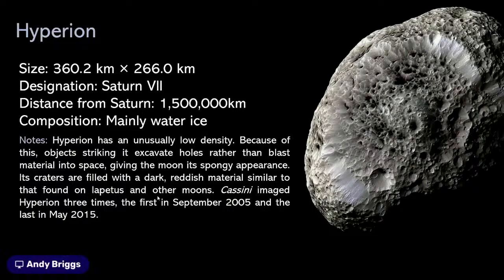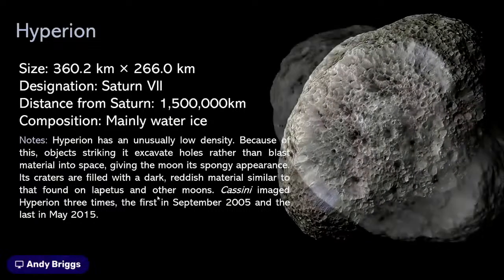As I said, Cassini imaged Hyperion 3 times. The first in September 2005 and the last in May 2015. But Cassini's orbit did not allow it to approach Hyperion any more regularly than that. Only 3 times it managed to fly past the moon.